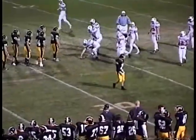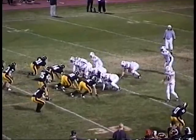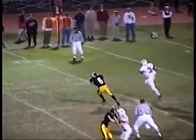Number 27 falls on it for the Knights. That is Austin Mayfield. So Assumption's first drive will start at their own 27-yard line. It'll be 1st and 10 for the Knights.